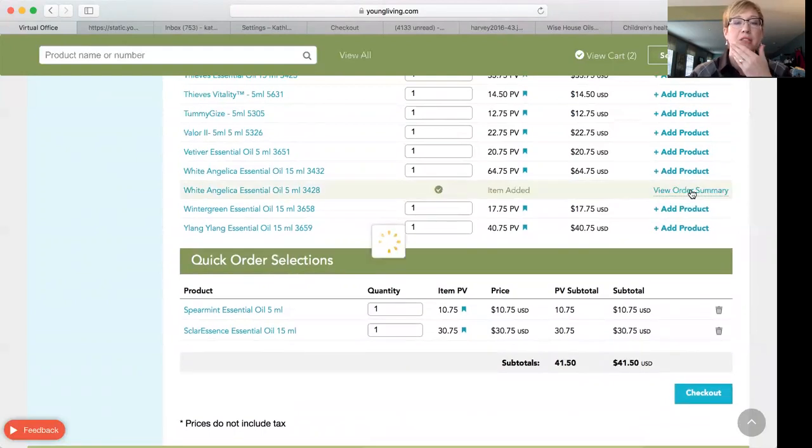Okay, so the promotion this month is to order $50 or more to get the free shipping. So I'm going to add another white. I'm going to add white angelica. I love white angelica. I use white angelica every single day, every day. Keeps those negative people just kind of at bay so that they're not bugging you.